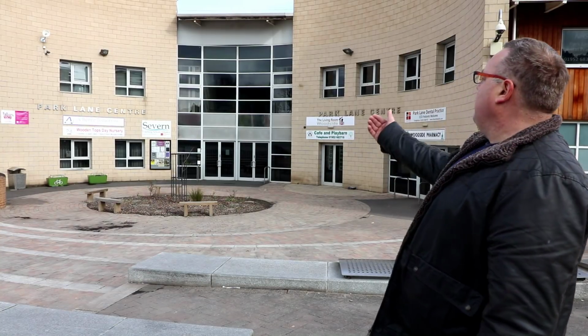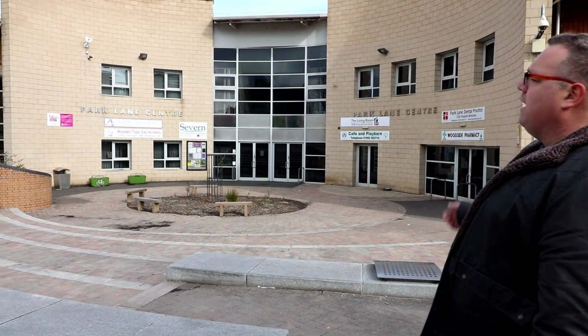Most people would say that Woodside has changed completely and is utterly unrecognisable, and that is completely evident here in the local centre. I mean, what it used to be and what it is now is a vast improvement. Behind me is the Park Lane Centre. This is the community hub for Woodside. And you can see all of the different things that are going on there. It's a really nice place for people to come and be a community.